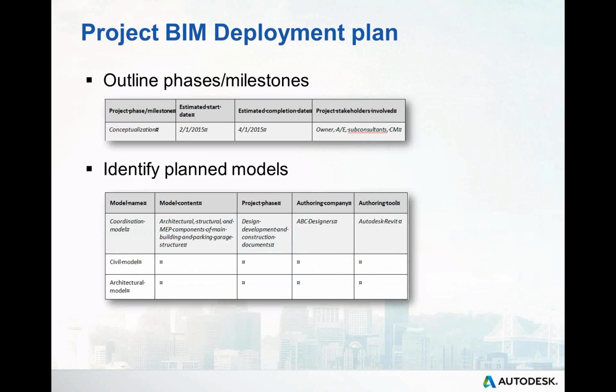What models are we going to create? What's the naming convention? What's going to be the content of the model? What phase will the model be delivered? Okay? Make sure you take care in filling these out.